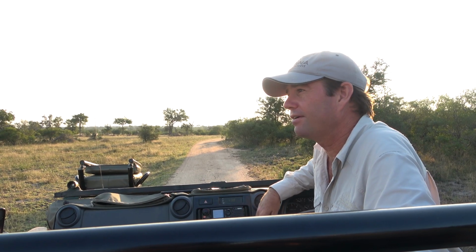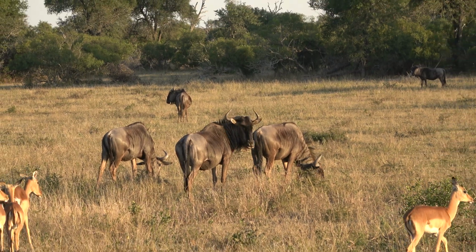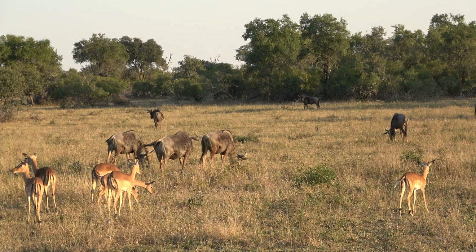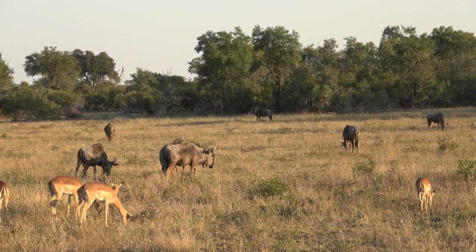We're just in the clearing a couple hundred meters west of where they're lying, a big open clearing where there's quite a lot of impala and wildebeest activity. So hopefully those lions can hear them, and we'll head in this direction when it starts cooling down.